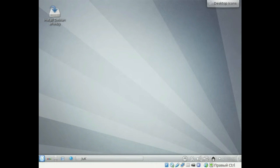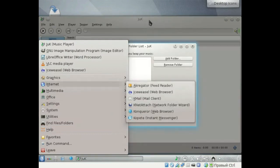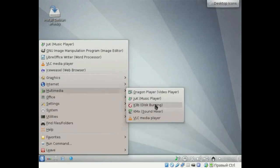Because there is also Amarok, and it also offers to add a folder, but we don't have music here. So, we have Brasero, a program for burning a disk, but I would probably download Nero 4 with a crack, or put Brasero. I like something a lot nicer.